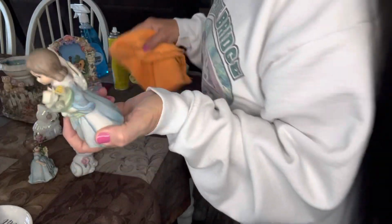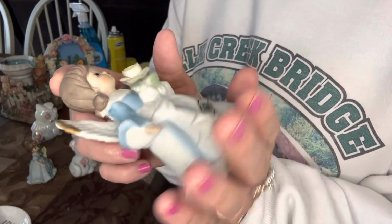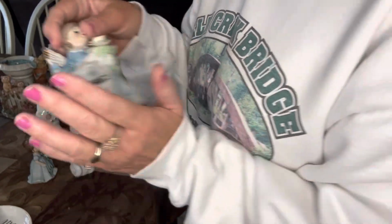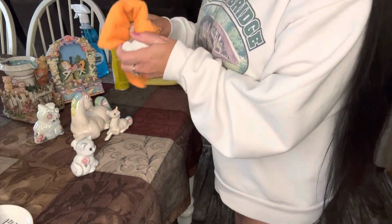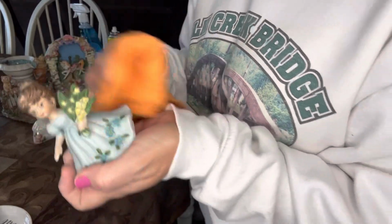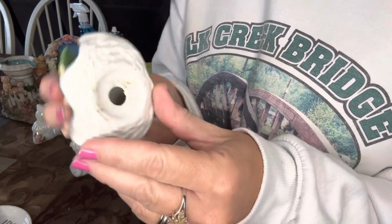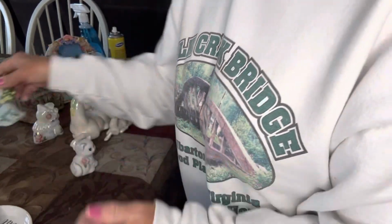I think my grandma, Fanny Lee Master, is the one who got me this when I was little. I used to collect these little angels when I was real young, 4, 5, and 6 years old. These little porcelain dolls, and they're really old. But I've had them ever since.